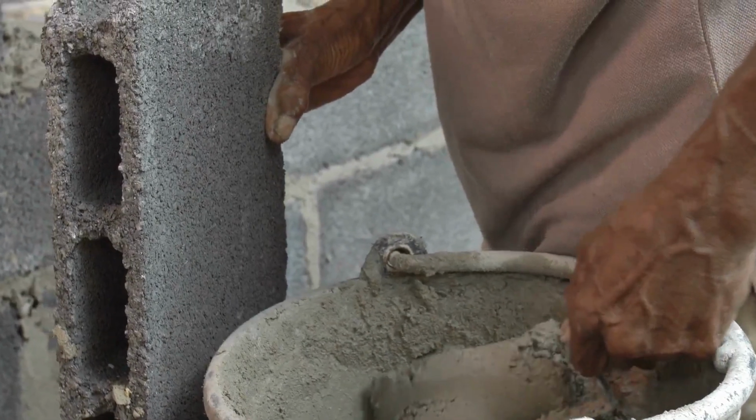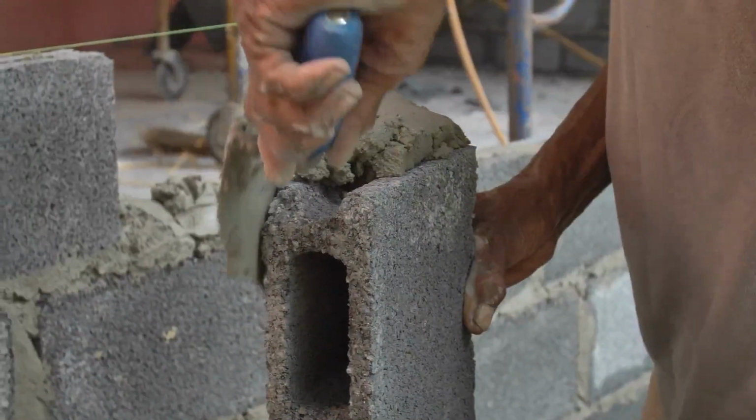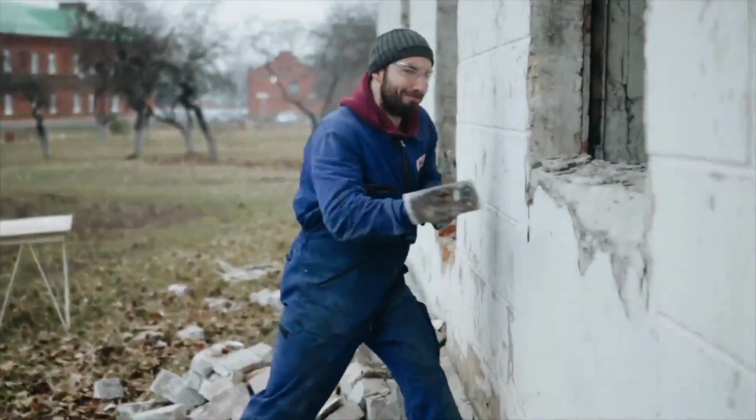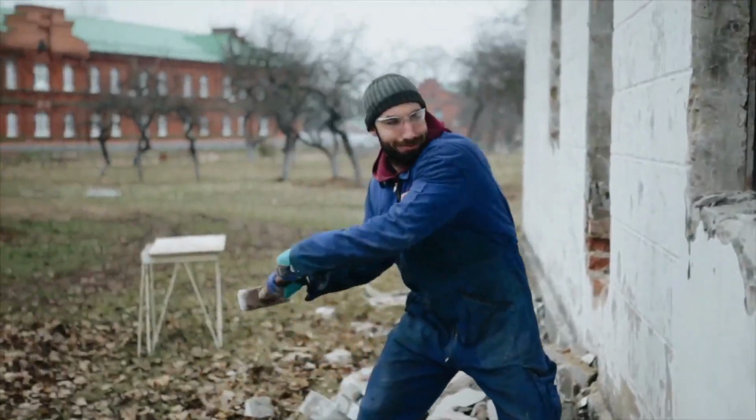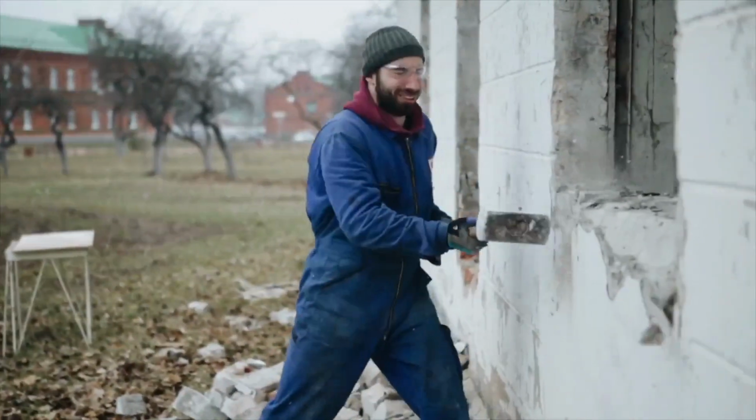Anyone who's done a home renovation knows that they should expect the unexpected. Once you start knocking down walls, you may find an unpleasant surprise that could throw your entire budget out the window. But there was someone who found something that was completely unexpected.